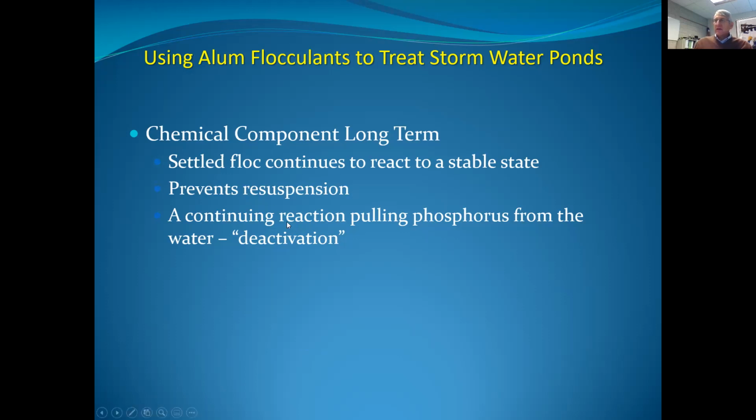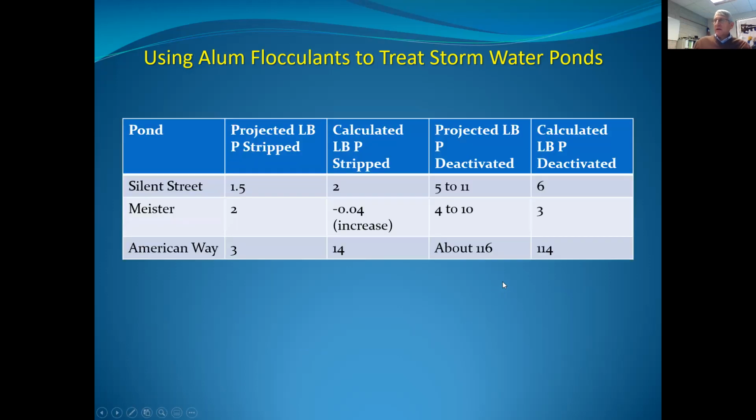And then the sediment continues to pull a small amount of phosphorus from the water until it reaches the endpoint of its capacity. And that's what we're talking about with this deactivation layer, or this notion of deactivation of phosphorus.